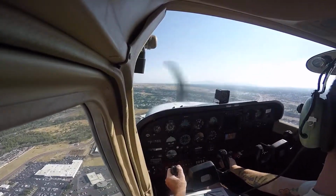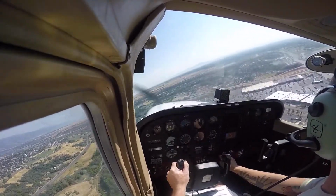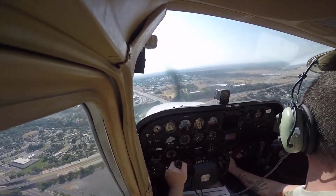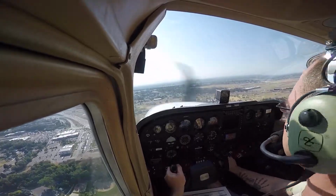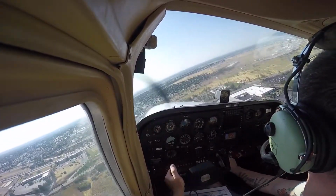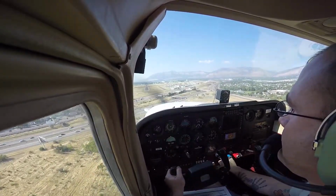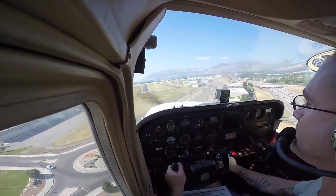Tower, 182 Zulu, zero on the 45, left downwind, runway 34. Cessna 82 Zulu, number 2 to follow a Cessna approaching a right base to runway 34. Report traffic in sight. Searching for traffic, 82 Zulu. He's wings up, right base, runway 34. And still searching, 182 Zulu. 82 Zulu, that's traffic in sight. Cessna 82 Zulu, number 2 to follow, runway 34, clear touch and go. Clear touch and go, 34, 82 Zulu.